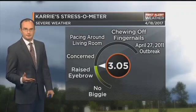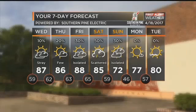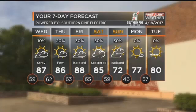And you can too. All you got to do is download the WDAM First Alert Weather app, or you can always catch us on TV at night. Here's a look at the next 7 days very graphically for you. 80s for the next few days, mid to upper 80s. Cary, it's going to feel like more late May than mid-April.